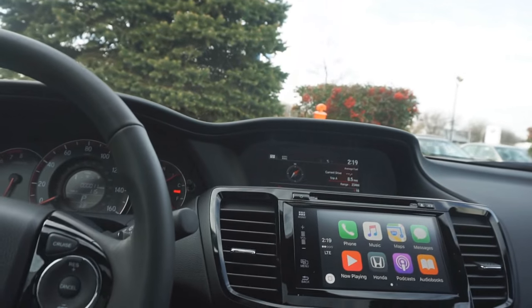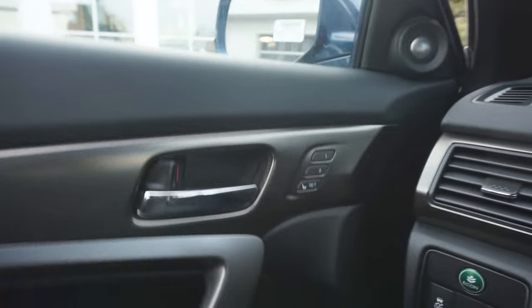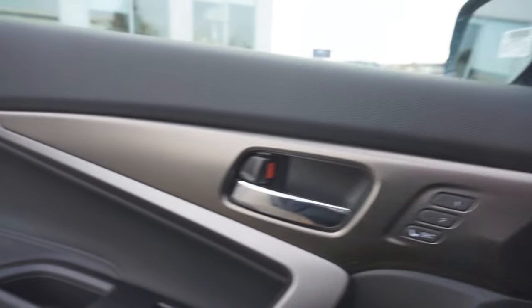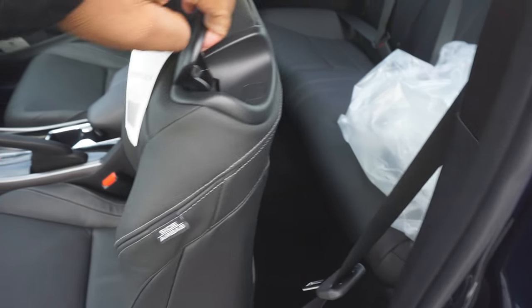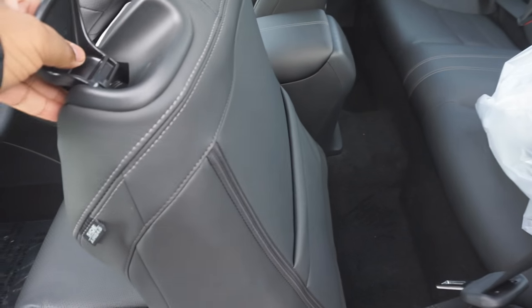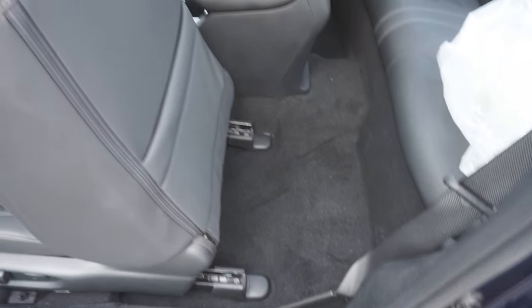So let's check out the back seats of the Accord Coupe. So it's pretty easy to get in the back. You just pull this and the seat will slide forward. So you do get some room to get back in the car.